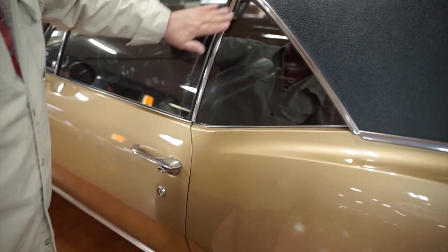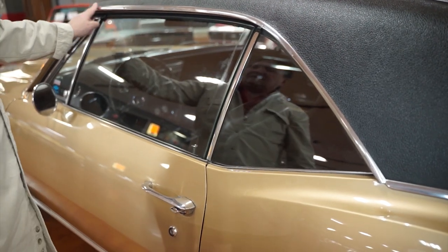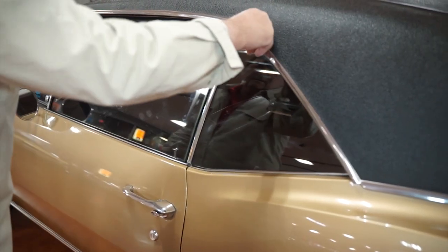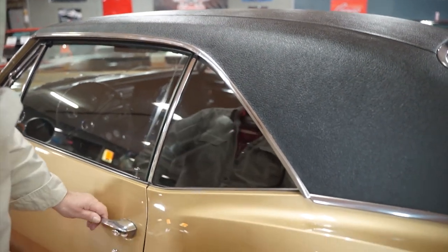Nice new wipers, whiskers. Look at the window fitment on this guy. Huh? It doesn't get any better than that. There's a mark there. I was going to say there's no marks on it, but you can see it. There's something, a broom or something fell against it somewhere through the years.